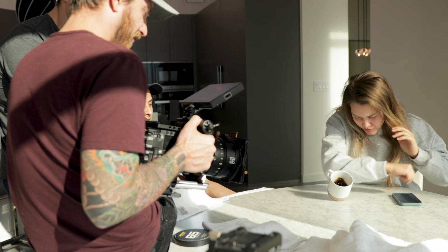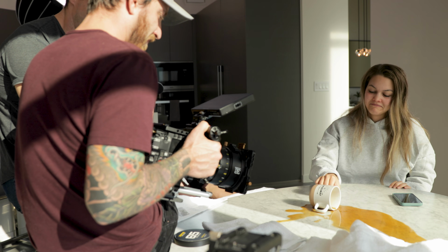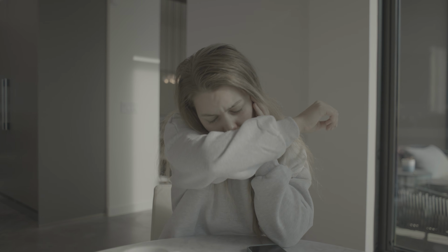So I pivoted. I came up with an idea: when she sneezed, she would knock the cup over on the table and need to clean it up. Still working within the script, but allowing the outfit not to be destroyed for the other scenes we needed to shoot. But even with that idea, it wasn't easy to execute, because hitting a coffee cup with your elbow while sneezing won't knock it over.